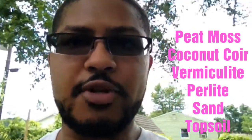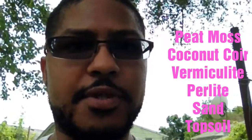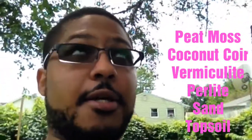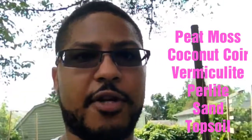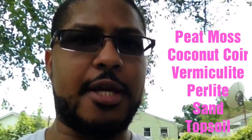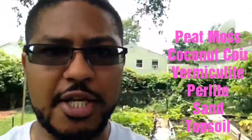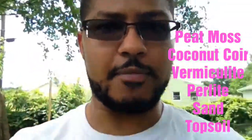Now let's talk about the second part of the soil, which is the stuff that gives your soil texture and allows it to retain moisture and that sort of thing. So these types of items would be like your peat moss, which is what most people use. Coconut coir is a good alternative, and that's what I like to use because I think it's more sustainable. These are things like, what's another one? Perlite's one of them, vermiculite, sand, anything that's not really organic, okay, but gives your soil the right texture and the right drainage and that sort of thing for it, okay.